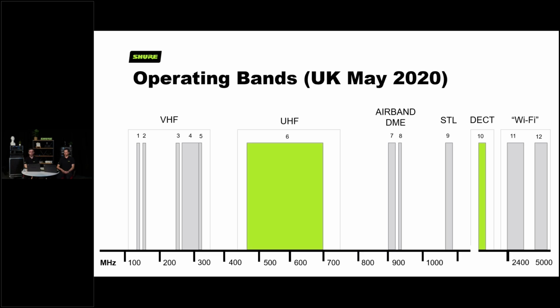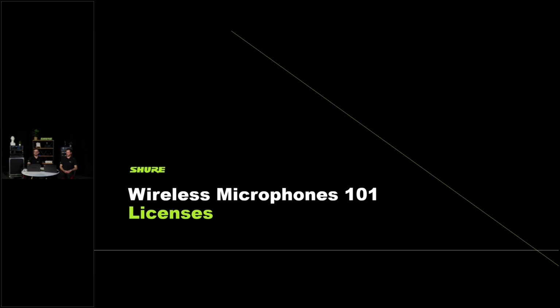The ones we use for our corporate mics that we have set up behind us are the UHF band in the middle, as well as the DECT band, and we'll come into those in a bit more detail when we start to run through our products directly.